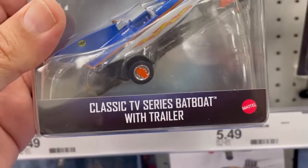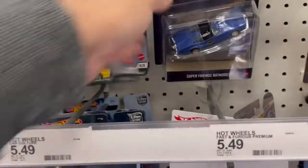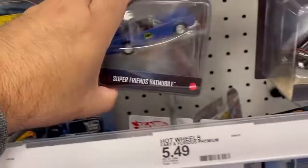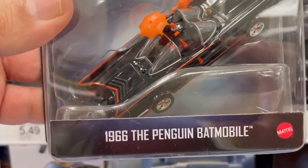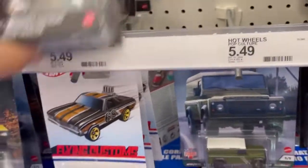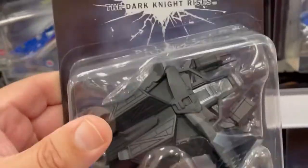They also have these new Batman ones here. Classic TV series Batboat with the trailer. It's cool. Check this one out. Super Friends Batmobile in blue. We have this guy here, 1966, the Penguin Batmobile. This is cool. I've never seen this one before. Let's see. Here's the Batplane. Very cool.